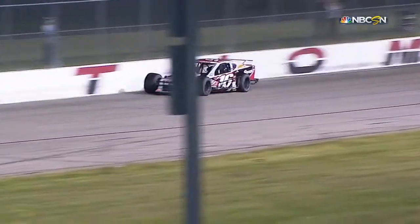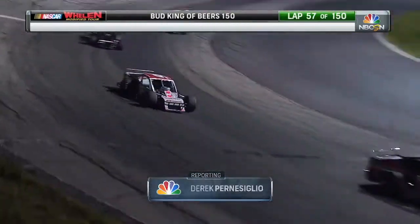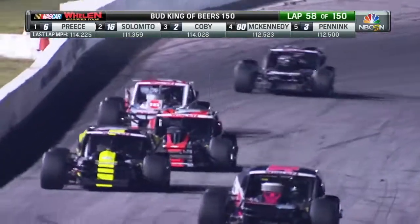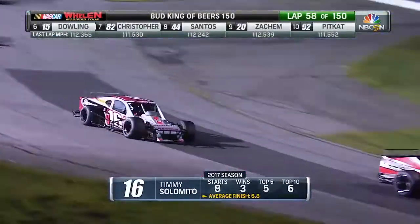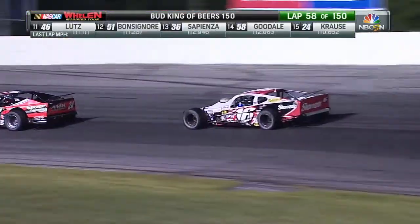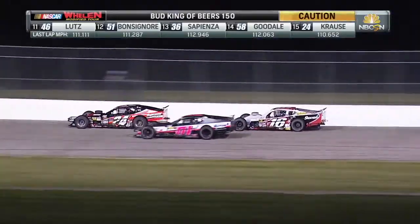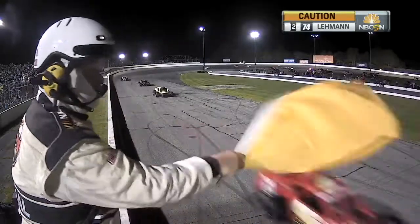Right now, Timmy Solomito in the number 16 is seeing this race going to plan. Earlier in the day when we talked, I asked him, you're leading the points right now, we're past the halfway point of the season, are you starting to think about the championship? He said, I'm thinking about it a little bit, but the big emphasis we're trying to make is racing hard and smart in these remaining races. If we can do that and keep wearing them down with top 5s, we can win this championship.